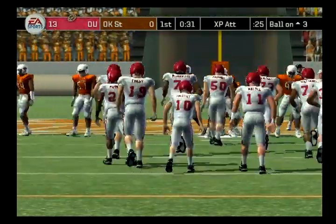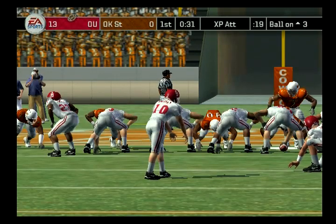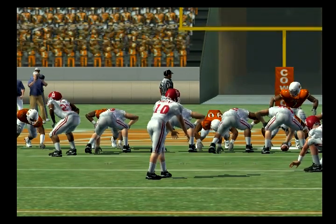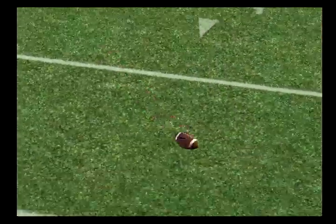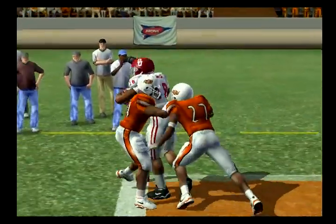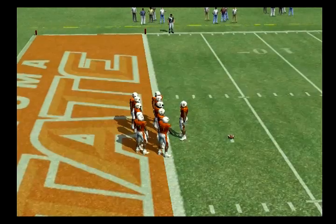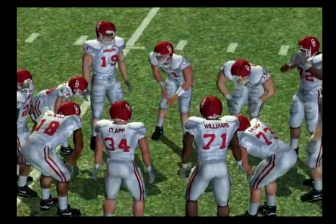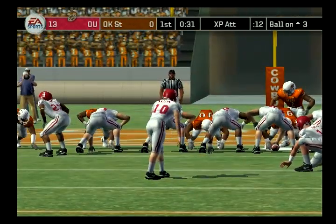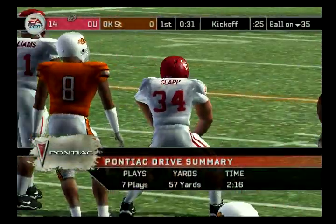They'll line up for the extra point. So the kicker's on the field to attempt the extra point. And he hits the PAT. Under a minute now in the first quarter, and the score, Oklahoma 14, Oklahoma State nothing.